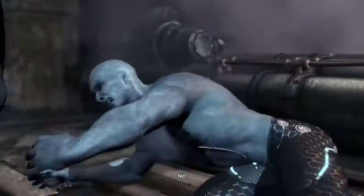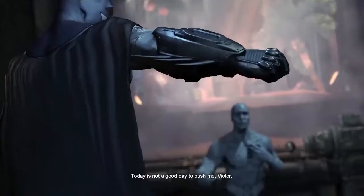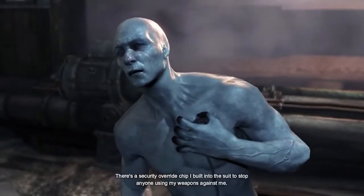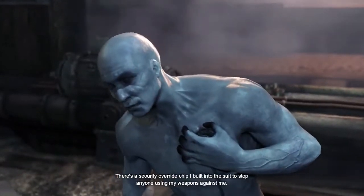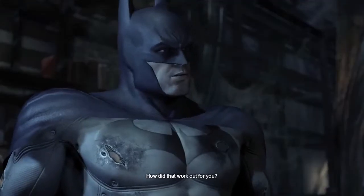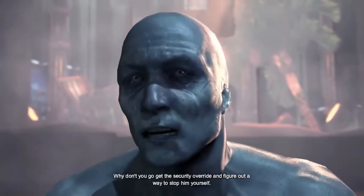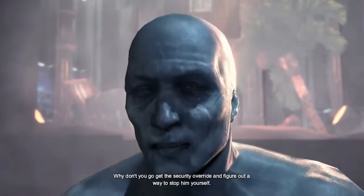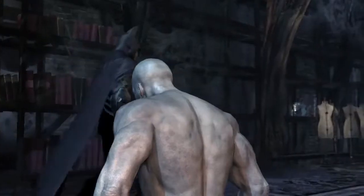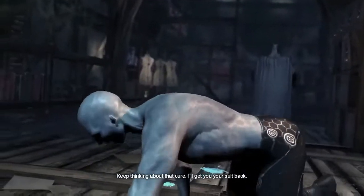Oh! What are you doing? Batman doesn't care. To be fair, Freeze did kind of push him there. There's a security override chip I built into the suit to stop anyone using my weapons against me. That's handy. And we are going to need that to get to Penguin, because he still has that freeze gun. Figure out a way to stop him yourself. It's been a pleasure, Victor. Give him back his cure. He will. I'll get you your suit back.